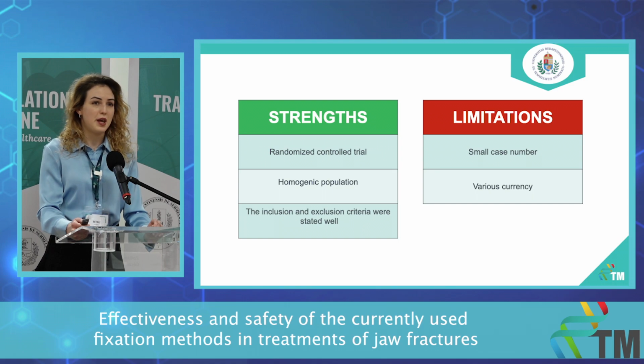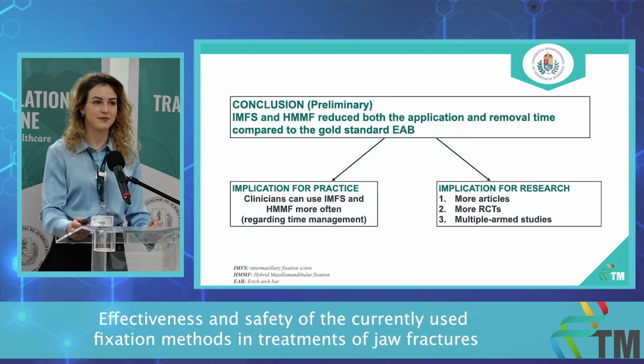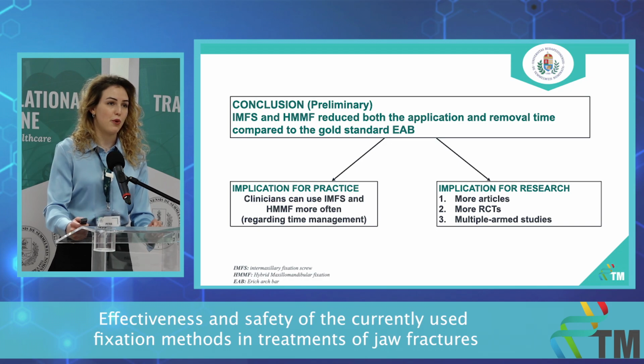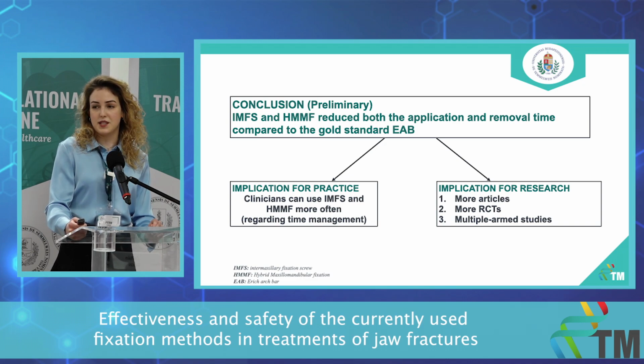The strengths of the studies were that many of them are randomized controlled trials with a homogeneous population, but they used small case numbers. It could be a limitation. So I have preliminary conclusions that both of these techniques reduce the application and removal time compared to the gold standard Arch bar. So we should use them clinically more often, but we need more multi-armed studies.